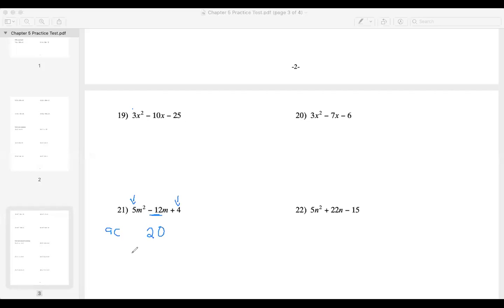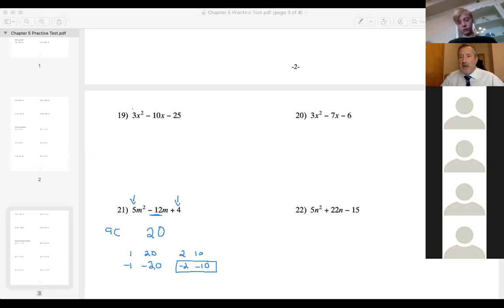So I'm going to write all the possibilities. 1 and 20, or negative 1 and negative 20. Both of those numbers multiplied equal positive 20. 2 and 10, or negative 2 and negative 10. Both of those multiply to 20. Notice, of them all, only one adds to negative 12. This one adds to negative 12. Negative 2 plus negative 10 is negative 12.